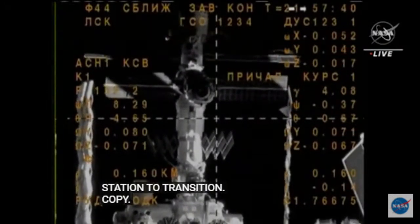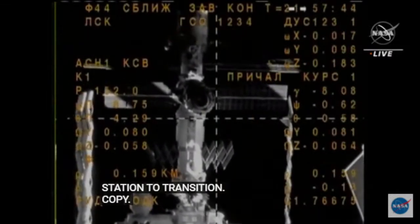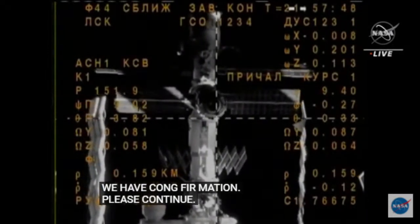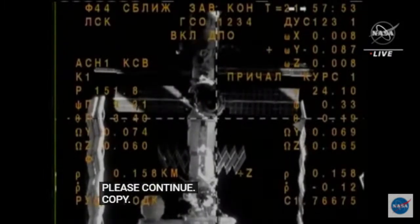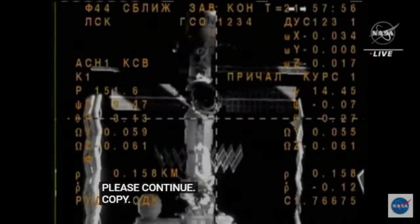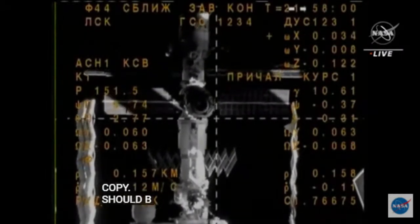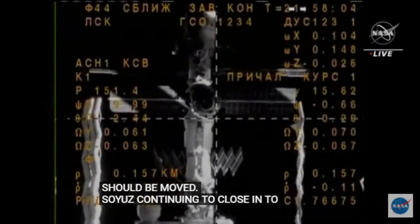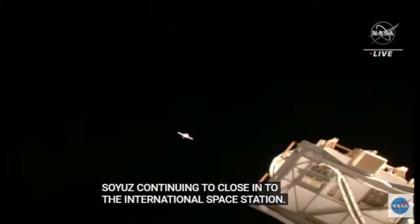We have just received the confirmation that the station is in step and hold, and please continue to a 30-meter point. Copy. And should I send the SCAR command, or should we move to? Soyuz continuing to close into the International Space Station. And you can deactivate the ROSCOSMOS stabilization.